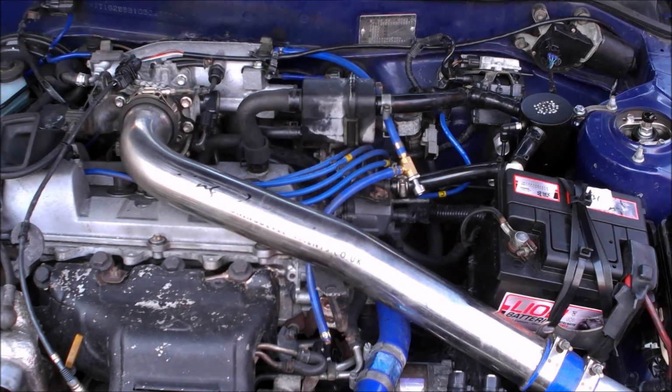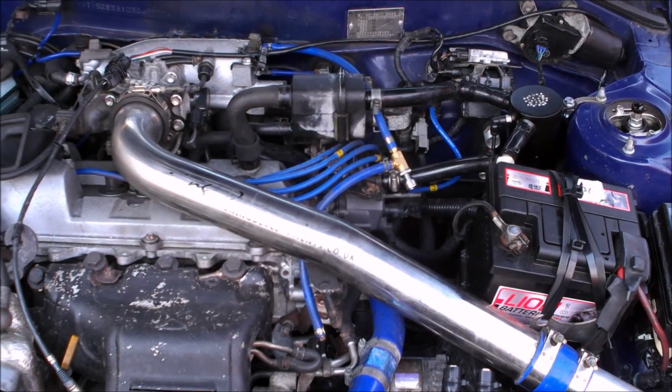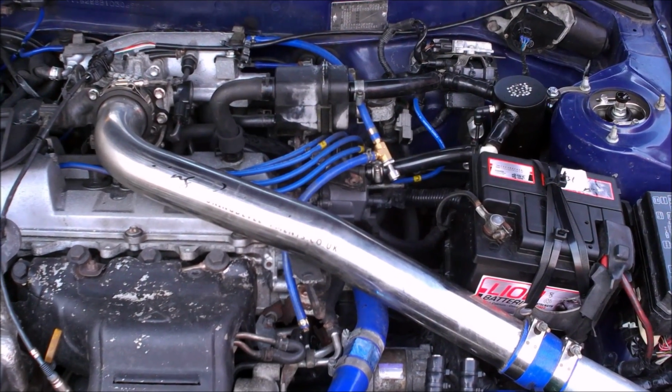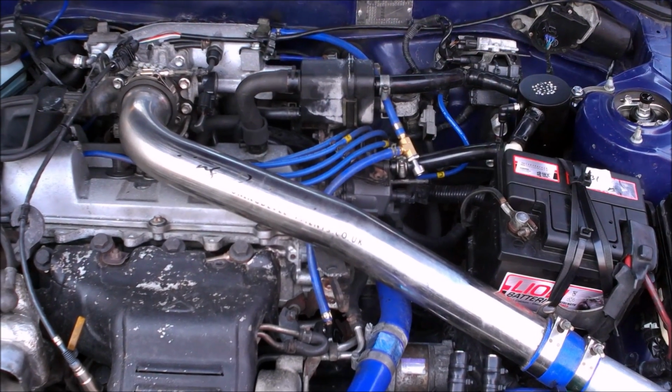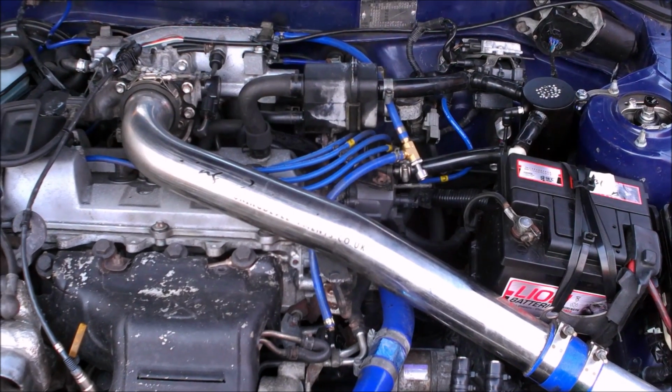So what I need to do now is time the car at this, what I would call a safe base level. Safe AFR, safe boost pressure, so we know a base of how fast it is, and then I can start actual proper modifications to hopefully keep the car as reliable as it is, but make it faster and faster.